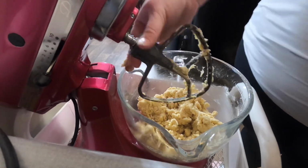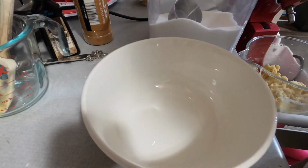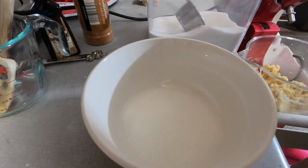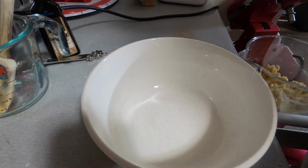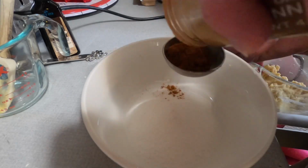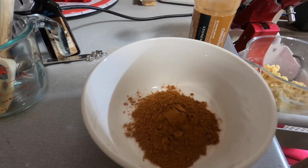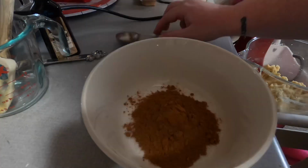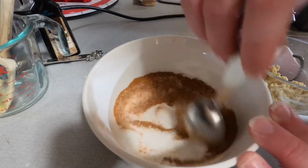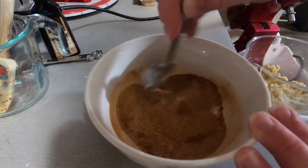Okay, so this has completely come together, and so now we're gonna make the cinnamon sugar mixture. Again, full measurements will be listed down below, but I've just got a little cereal bowl here, adding in the sugar, measuring out the cinnamon and adding it, and then we will make dough balls and roll them in the cinnamon sugar mixture and get them on a baking sheet and into the oven. The exact temperatures and exact measurements, all of that good stuff will be in that recipe linked down below for you.